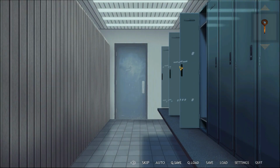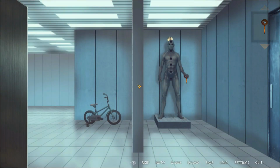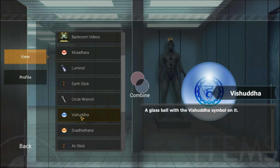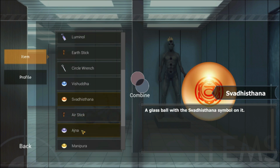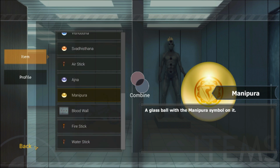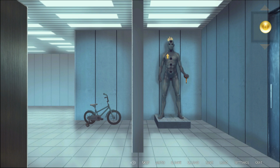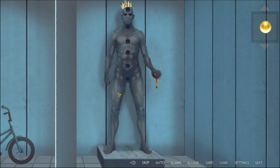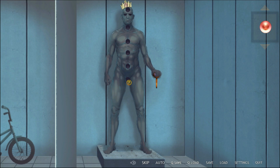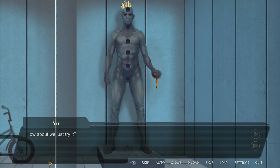Closing these because I'm tired of looking at them. We're still missing quite a few of these, I think. Red, blue, orange. Okay, so we're going violet to red. Think it'll fit? How about we just try it? Fits like a glove. Doesn't look like anything happened. You guys hear anything? Nope.